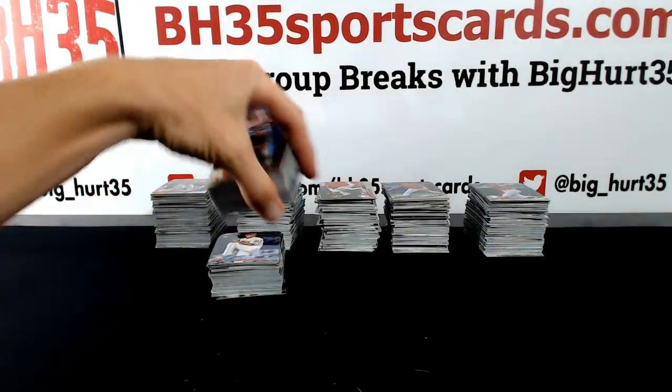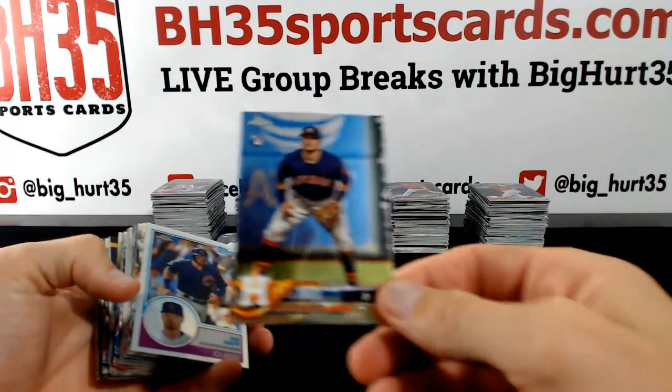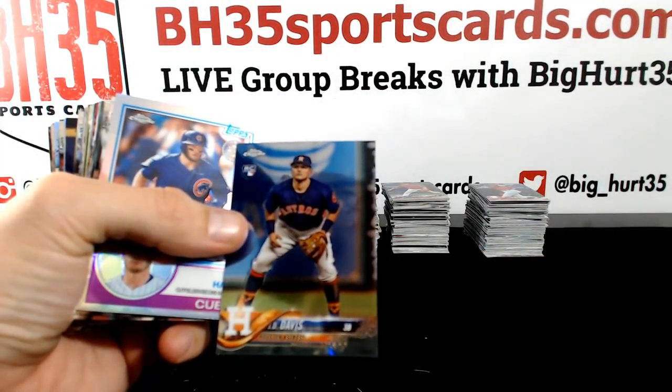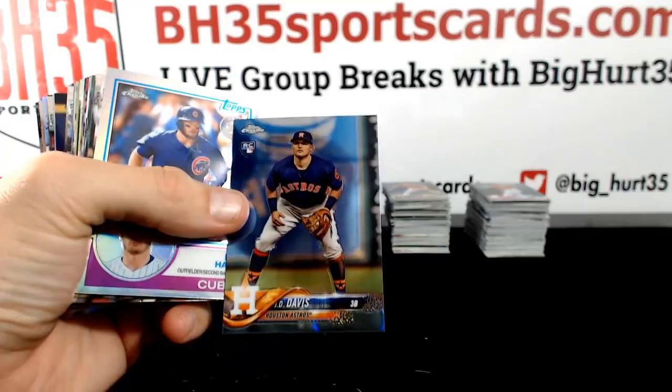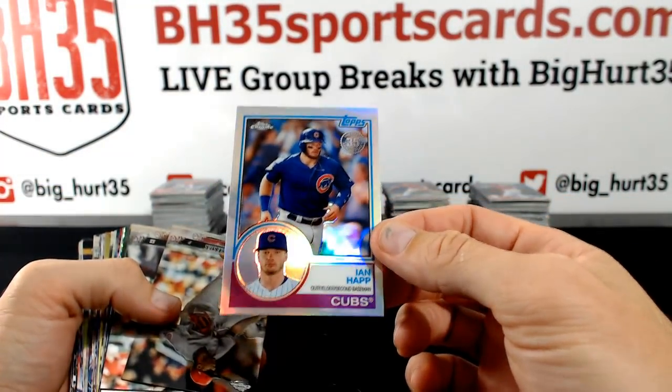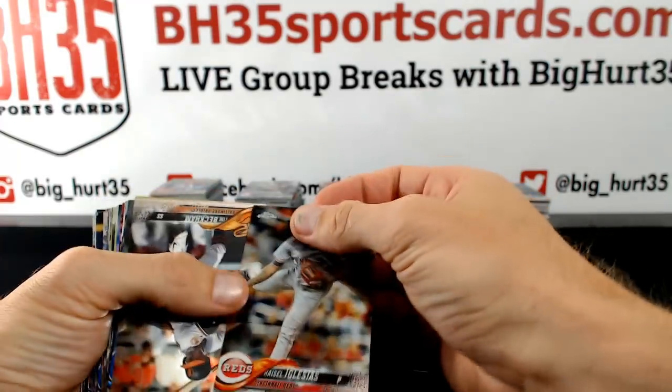All right, here we go. This is a rookie card. This will go to the Houston Astros. This is an insert. It will go to the Chicago Cubs. This is a veteran base card.